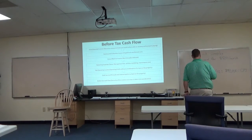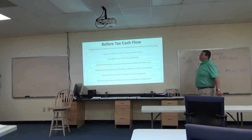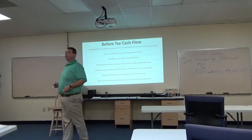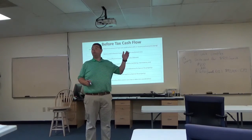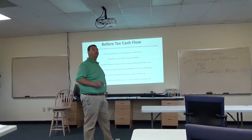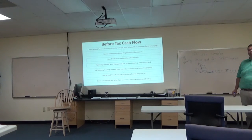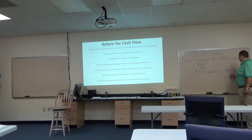Now, if I further told you that this property had 7% vacancy, what can we now calculate? If you look at our formula, gross potential income minus vacancy equals what? Gross effective income. Does everybody see that? Gross potential minus the vacancy is going to give us our gross effective income. So, 7% vacancy, you can do that one of two ways. If you want to calculate the vacancy, you would take $192,000 and multiply it by 7%. So, how much is that? 7% of 192 is 13,440. So, minus 13,440 in vacancy.